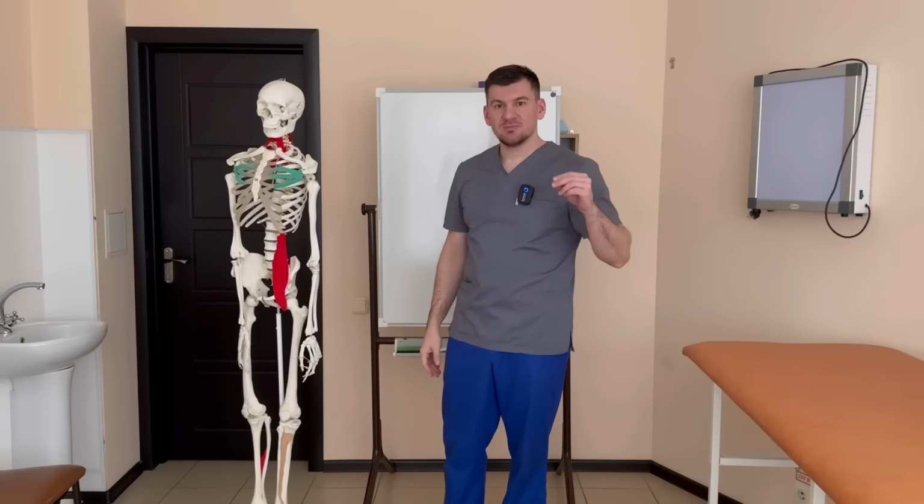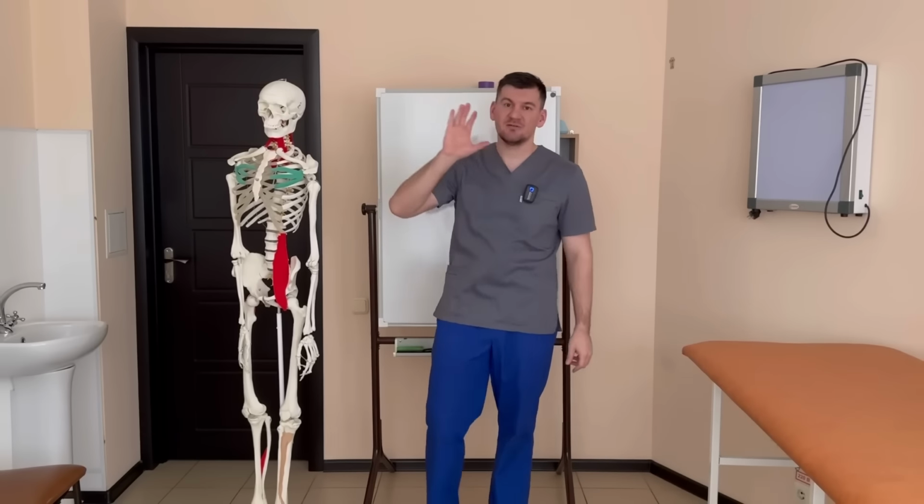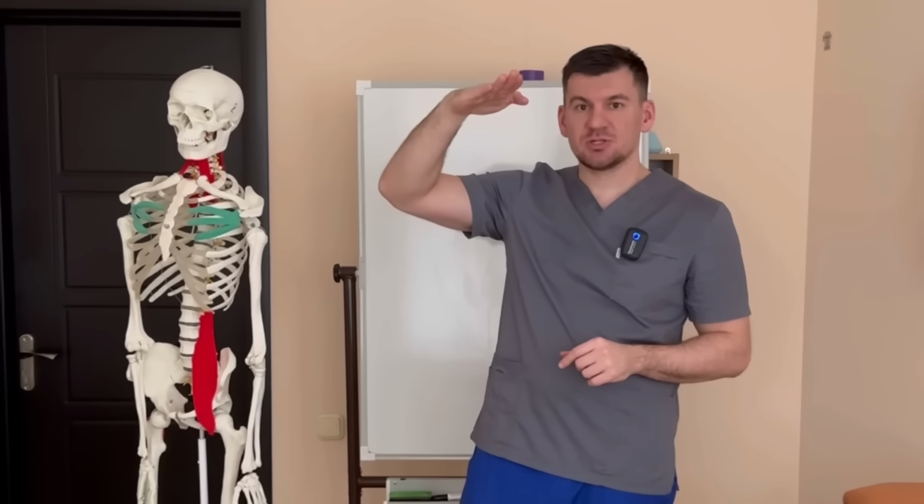For women, this will be interesting because today we will eliminate the second, third, and even fourth chin and restore the perfect oval of the face. I will show you an exercise that you have probably never seen before. With it, you can tighten this up. The mouth diaphragm is pulled up after this exercise.